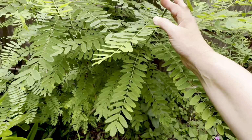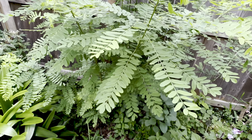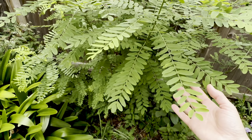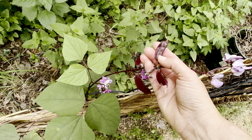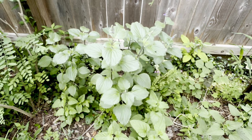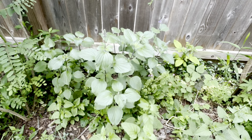This is a Texas native called false indigo. It's a butterfly host. It's supposed to have purple flowers. I have yet to ever see a flower on this. And so at least it's pretty foliage, and so I've left it, but I haven't had anything ever bloom on it. Here is some sort of volunteer purple hyacinth bean vine, and you can see it already has beans on it. And then I've got some salvia that I moved back here. This is salvia big blue that I moved out here. Coral nymph salvia, look how pretty. Tons of cleome.